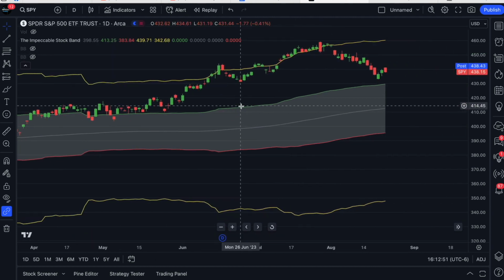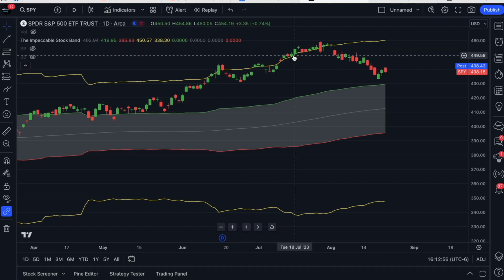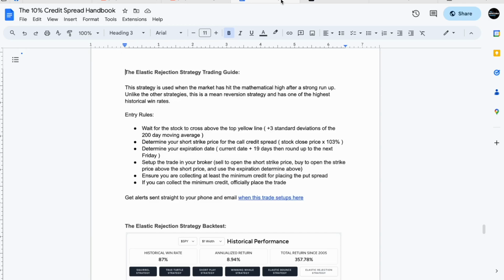Why? Well, because we're betting against the trend. And the best way to bet against the trend is to get into it when it's making a strong move after it already being overextended. So that's kind of like the best way to get into it. So anyways, that's the criteria to look for, which is listed here.